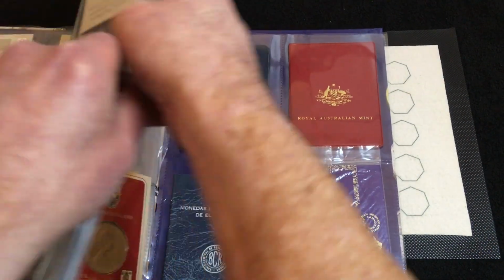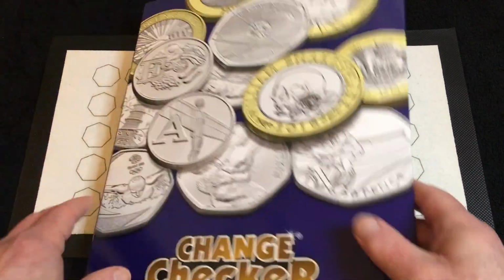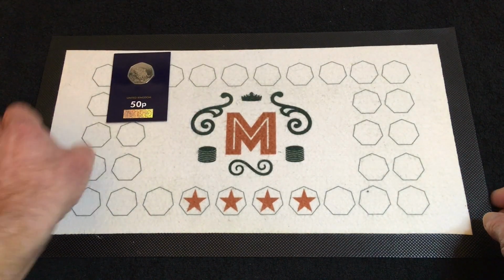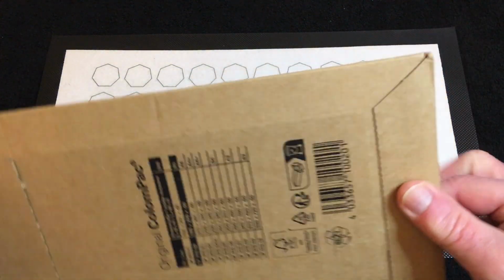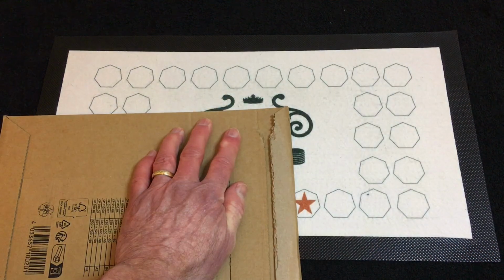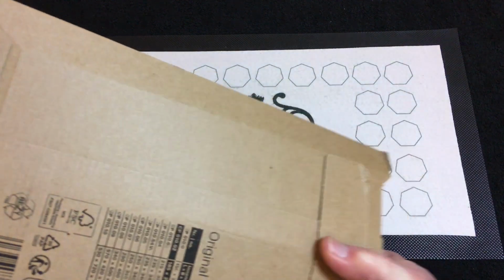Like I say, those pages are pretty nifty. But because the striking ones tend to slide out, I will be moving them eventually and putting little micro dots on, so they'll all stay closed. Right, now last but not least is this one. Now I'm hoping it is what I think it is, and this is the one from the Royal Mint. I'll just get rid of the evidence.